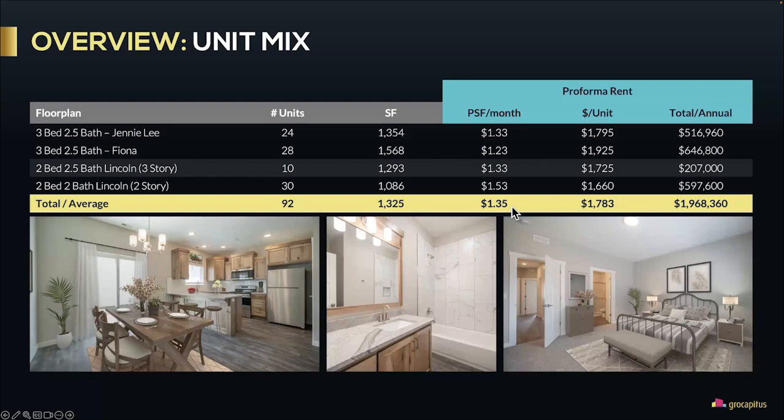Once again, take a look at these per square foot rates. That is what's amazing about Idaho Falls. The property taxes, the insurance, the construction costs, the land costs, it's so low that our tenants can pay less than $1,800 per townhome on average and live in a brand new community.